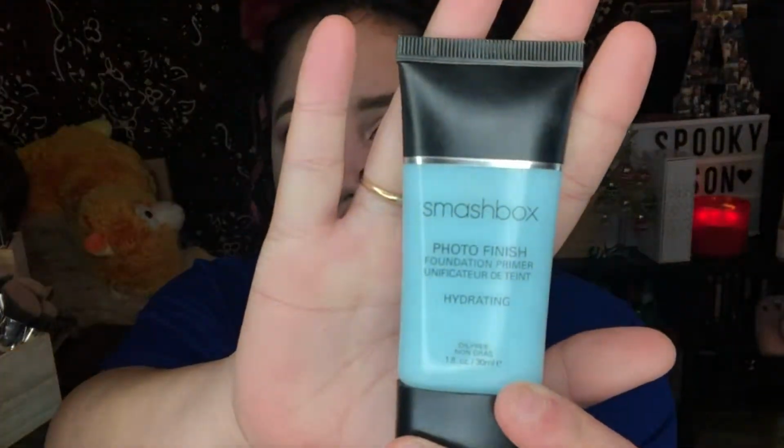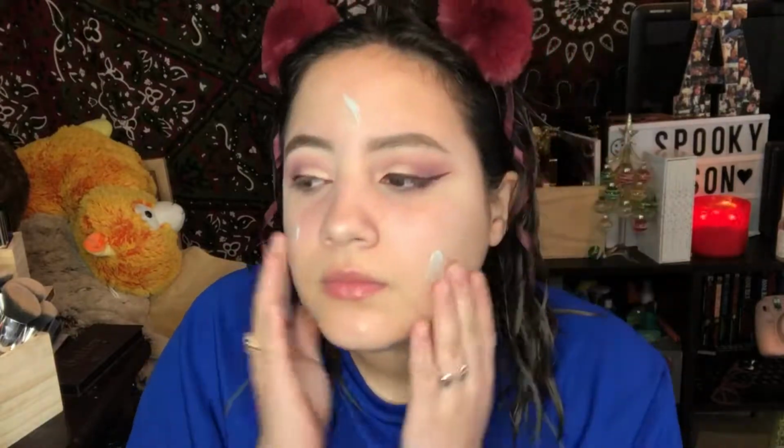So I'm using two primers today. I'm first gonna start off with my Smashbox Hydrating Primer. I'm just gonna go ahead and put that everywhere. I feel like I have to mention the smell every time.